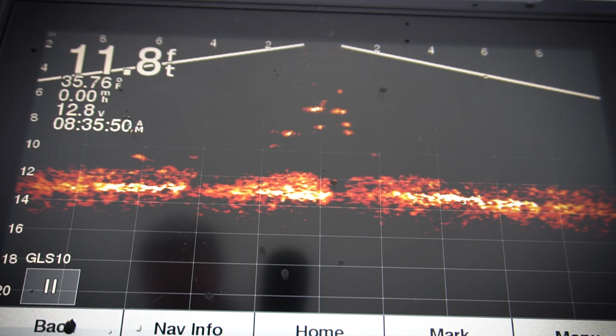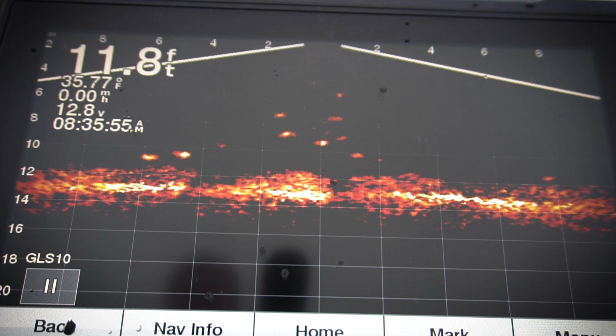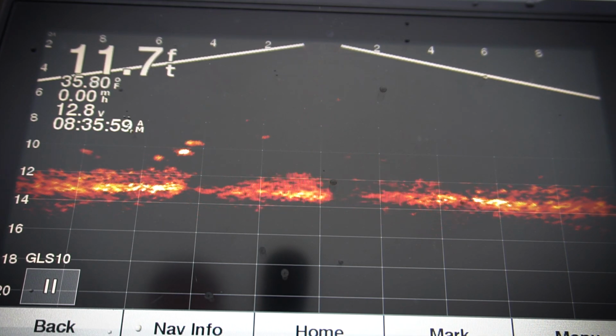So I'm going to keep running this Hawg Pores plastic as of right now because I'm catching a lot of fish, but if I really start running into some issues and I want to target those bigger fish, I'll definitely switch over to a larger presentation.